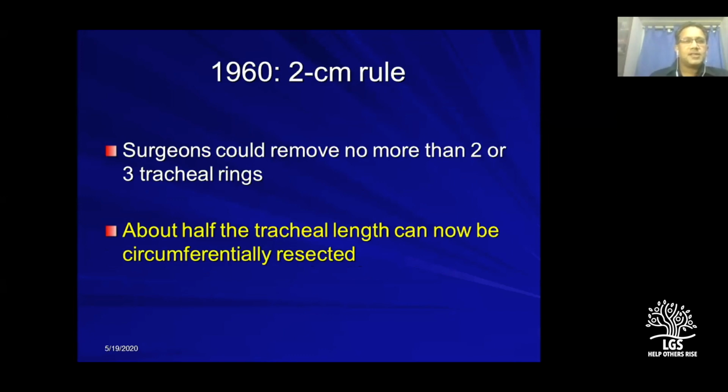During the 1960s, the surgeons believed at that time that not more than 2 centimeters, or 2 or 3 rings of trachea, could be removed at a given time. The reason was the inflammation and cicatrization post the injury caused by the endotracheal tubes. So it was called the 2 centimeter rule, which was very common and popular in the 1960s. But now we know that the 2 centimeter rule has expanded. Now we are in an era of a 6 centimeter rule. We know that almost half of the trachea can be resected and an end-to-end anastomosis can be done.